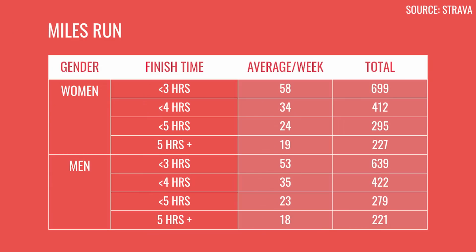Now, it might seem really obvious, but those who put in the most weekly miles on average got the fastest times. And as the saying goes, a marathon is hundreds of miles. The last 26.2 is just your victory lap. Because if you look at the distance that people were running across the whole of their marathon training, it ranged from 221 miles to 699 miles run just to train for the marathon.